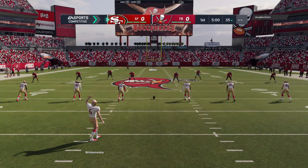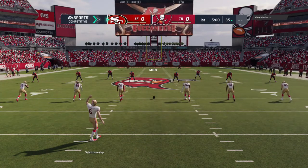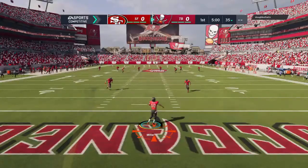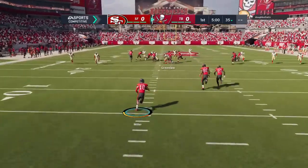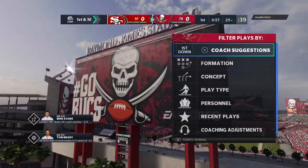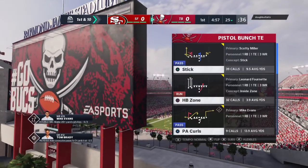Mitch Wishnowski to kick off for San Francisco. Here's the Australian-born punter Mitch Wishnowski to get things going. And off we go from Tampa. This taken in about 4 yards deep. And ultimately, he stopped right where he would have been if he had simply gone down to a knee at the 25-yard line.